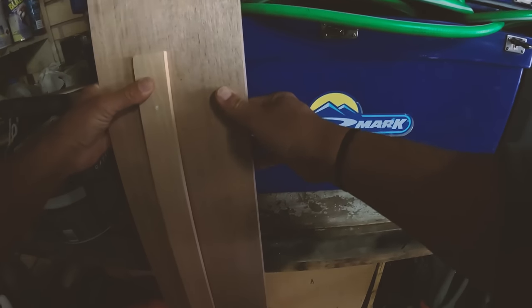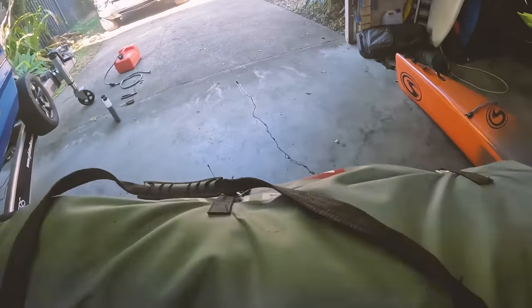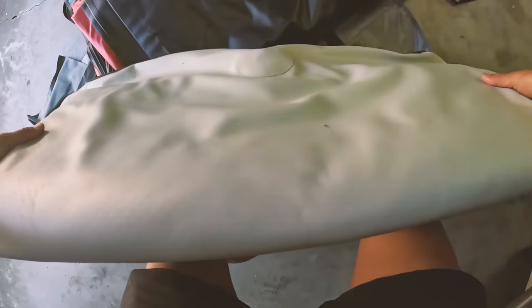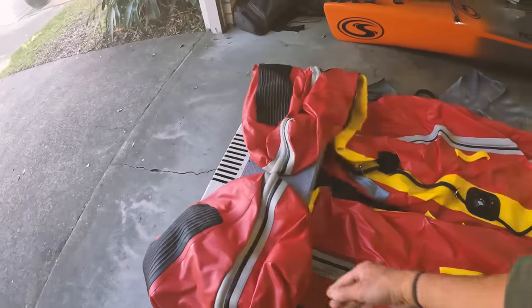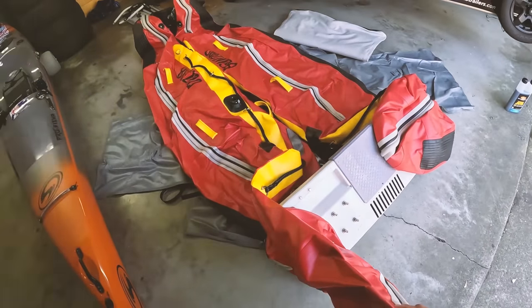Gotta get in here. Many unfinished projects. If I can get it out. Cockroach. This should be fun.